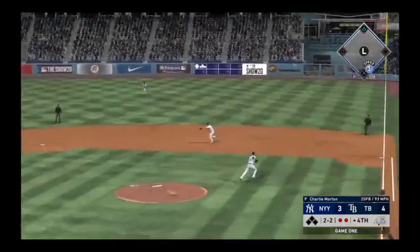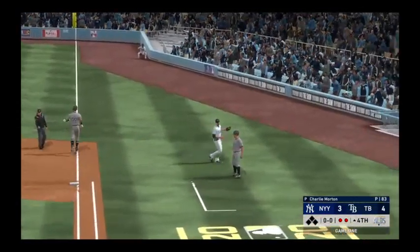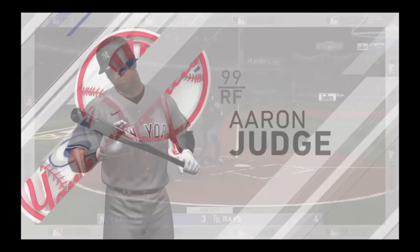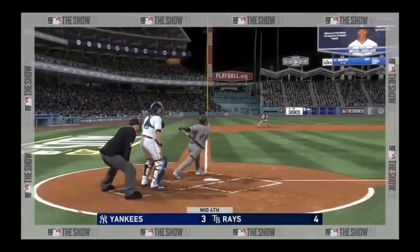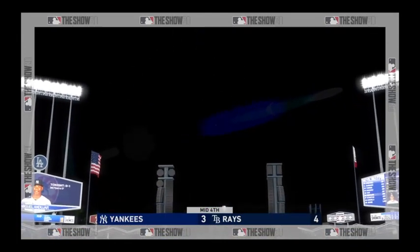Swing and a high chopper. Throw to first in plenty of time, and the side is retired. The Yankees claw back a bit thanks to the home run. Bottom of the fourth coming up. Rays 4 and the Yankees 3.